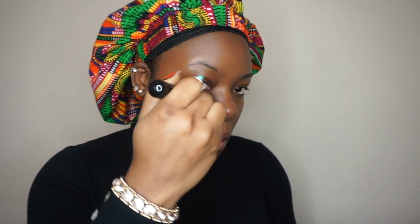You don't need a lot with this foundation, mostly if you have my skin type, or you don't have acne and all that on your face. So I don't think you need a lot. A little bit goes a long way. Look at that. Oh my god. This foundation is beautiful. They don't have more shades. Like, how are we going to rock this foundation when they don't have more shades?